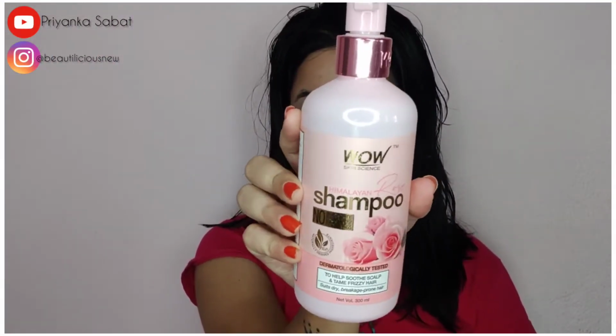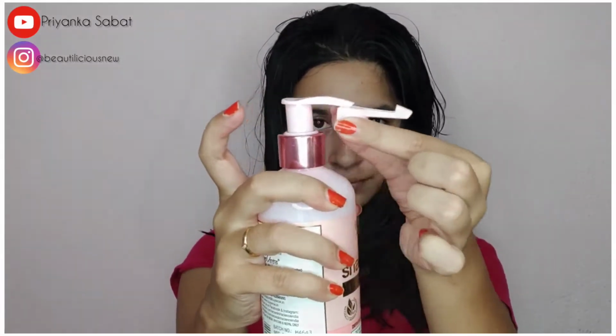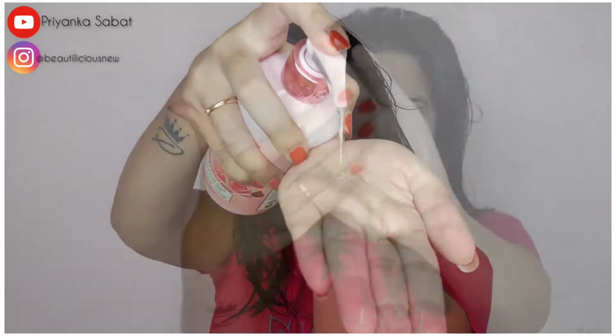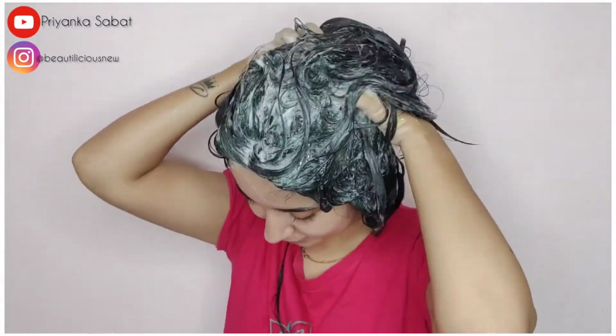So the second product here we have is the Wow Skin Science Himalayan Rose shampoo. This helps in calming the irritated scalp and revive the weak damaged hair. This cleans hair and scalp without stripping off the natural oil. Also leaves hair fragrant with floral notes. This refreshes the sweaty and grimy hair.